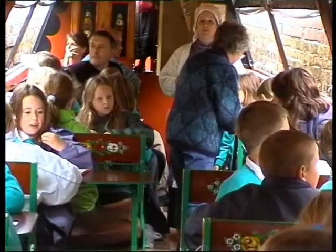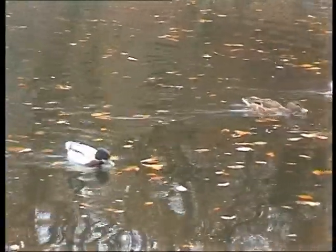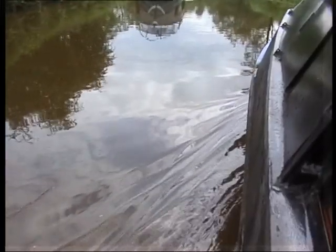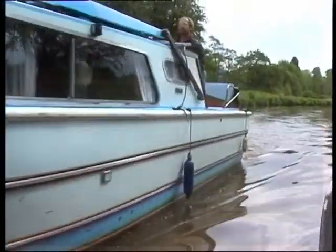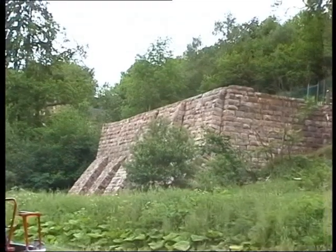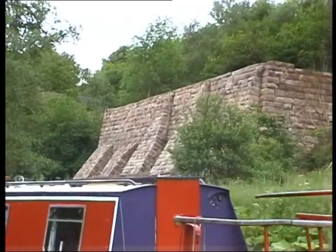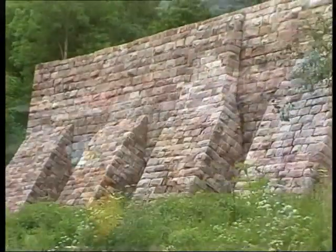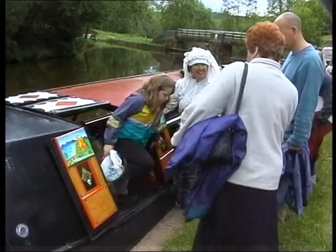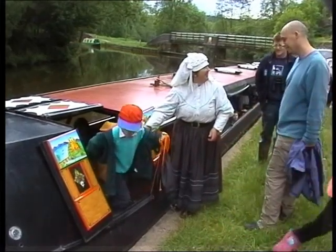The sun shone most of the way, and the children chattered as they took in locks, water, bridges and birds. Finally, like the limestone, they were unloaded at the wharf, devoured a picnic and set off to look at the kilns.